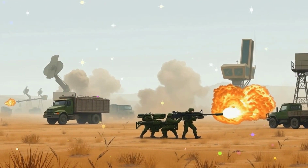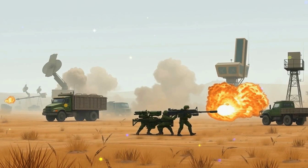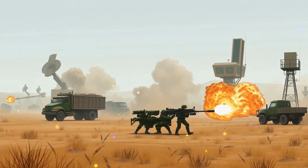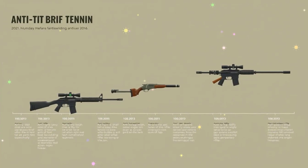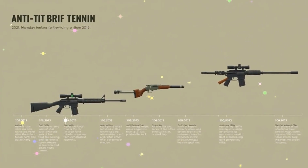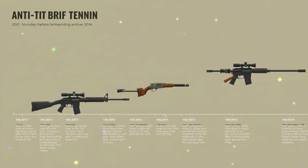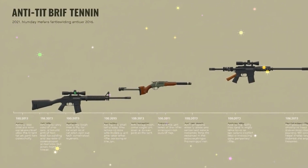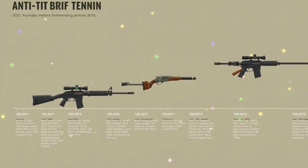Their original purpose faded, and they were gradually replaced by dedicated anti-tank guns and shoulder-fired rockets. But the anti-tank rifle didn't disappear entirely, it evolved. These heavy weapons found new life as anti-material rifles, AMRs, a modern class of firearms that no longer targeted tanks but focused on softer targets, military trucks, lightly armored vehicles, radar installations, parked aircraft, ammo depots, and more.